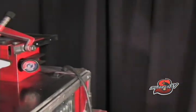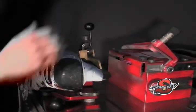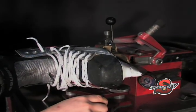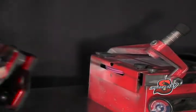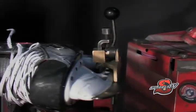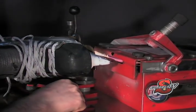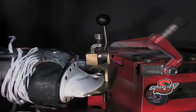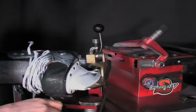Just putting it on the holder, and it clamps on nice and tight. Just tap it to see where on the wheel it's actually going to hit the skate itself. So you're making sure everything's level on the blade? Perfectly level. And then just a couple passes, nice and slow. Nice, same flow every time I pass.